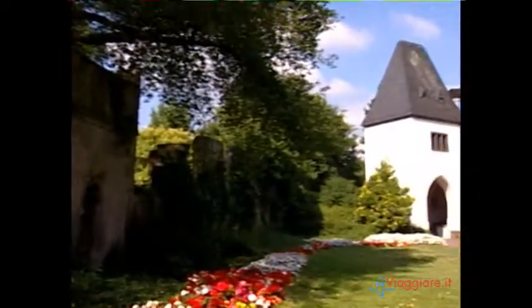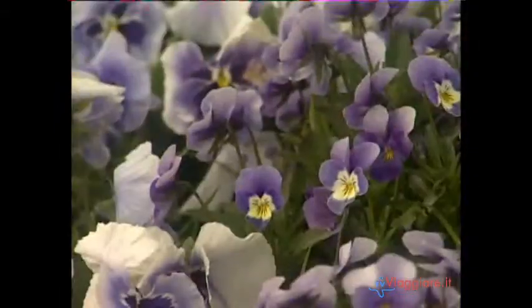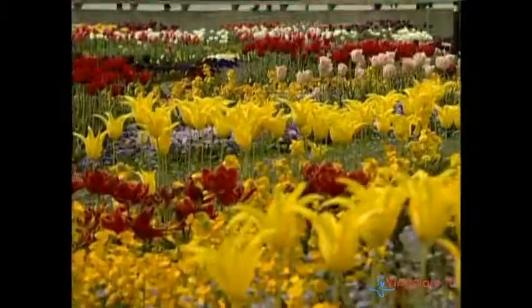The German Corner will soon be the site of yet another very colourful attraction. In 2011, the National Horticultural Show is to take place in Koblenz, a perfect chance to see the only town on the Rhine and the Moselle in full flower.